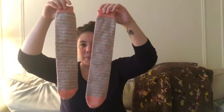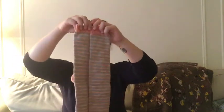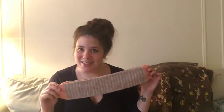So these are my Halloween-y socks. And in Sweet Sparrow Yarns, I'm a mouse, duh, colorway inspired by Mean Girls. And the heels and toes and cuffs are in my Peach Fizz colorway. I'm so excited with how these came out. I think they came out so cute. And I really like that they're Halloween-y, but they're not so Halloween-y that I can't wear them the rest of the year. So, very excited about these.